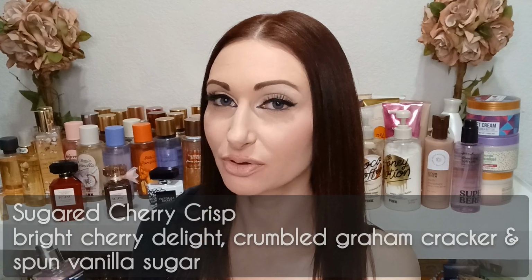So first you get those really sugary cherries. It's kind of like pie filling cherries, if you know what I mean. It's like thick, syrupy, sweet cherries. A little bit artificial, but not too much. And then you definitely get a crumble or pie crust element in this, which, I don't want to say it has a cinnamon note, but it almost has a tiny, tiny spice in that crumble or pie crust note.